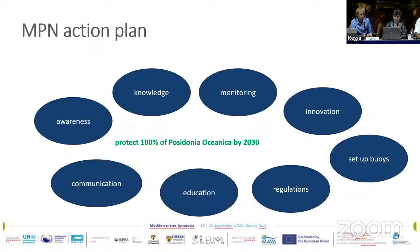Just a quick summary of what we plan to do. Well, the idea is to tackle all the different issues. So one of the areas is, of course, to boost the knowledge and monitoring. But this is already well organized with the CAR and the different institutions. So it's mainly to support and to be complementary.